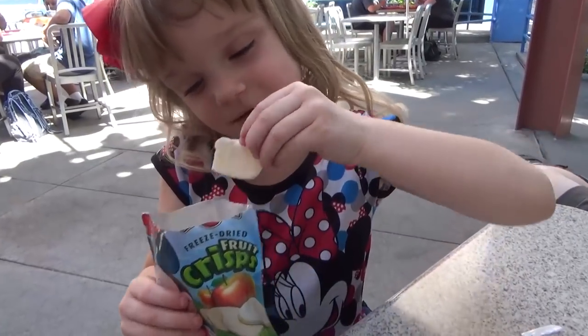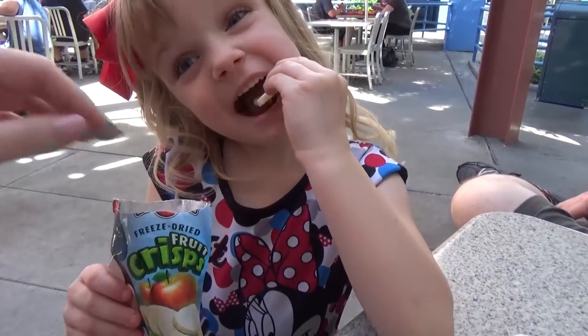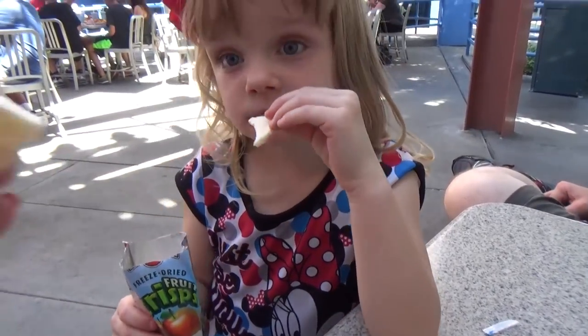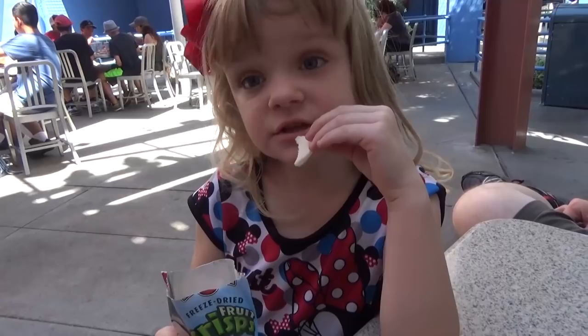Lily's favorite part of lunch was definitely the freeze-dried apples. She loves these so much. In fact, she asked me if I could buy her like 5 bags for her birthday. And I think I will, because they're really tasty.